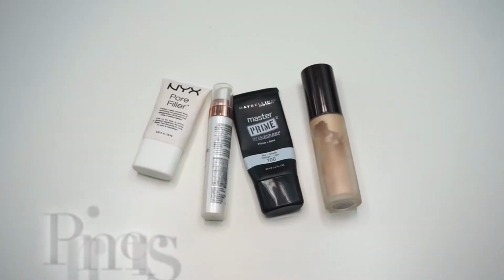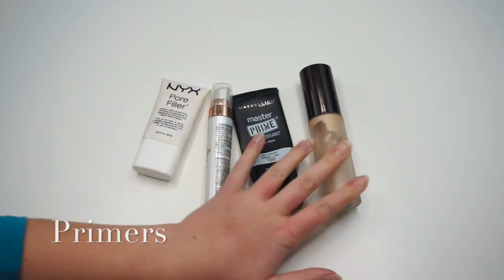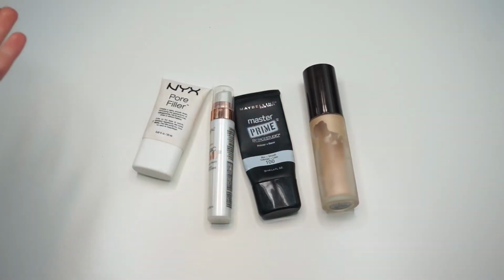So these are all the primers that I own. I only have 4, which is really surprising. I'm just not a big primer person. When I find a primer that I like, I usually just stick to it. So I really have liked all of these primers.